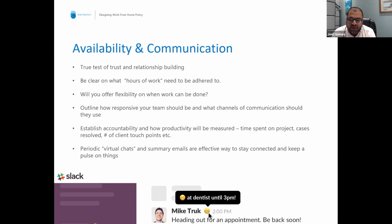Is it going to be a standard workplace? Are you going to actually provide special permission? Maybe I cannot log in at 9 a.m. for whatever reason. And is it okay if I work 10 to 6 as opposed to working 8 to 4?